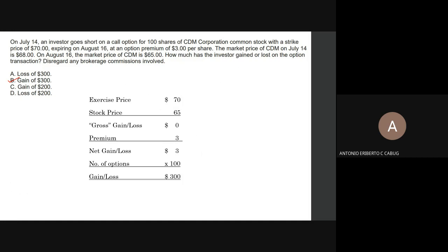Halo-halo yung mga sagot nyo, ha? You will gain $300 from this one. Okay lang? Sige. So, practice nyo muna yung last three exercises. I think you still need more practice, no?